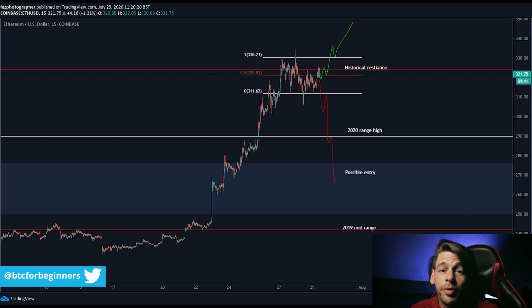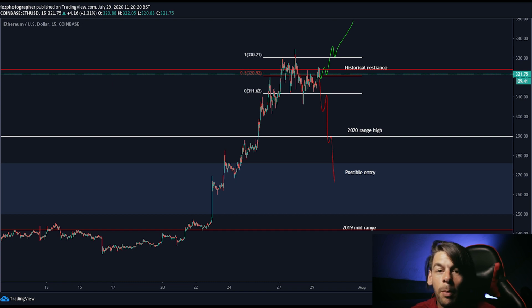Now, of course, with all predictions, I could get this absolutely wildly wrong. I'm predicting a dip and one more chance to buy Bitcoin and Ethereum before it takes off. I could be completely wrong. Bitcoin could absolutely rocket to 14k over the next 72 hours, and Ethereum could follow it closely behind. I think there's too many people calling for 2017 highs and new all-time highs. I just don't think we're ready for that yet. I think we're going to get another opportunity before we rocket.